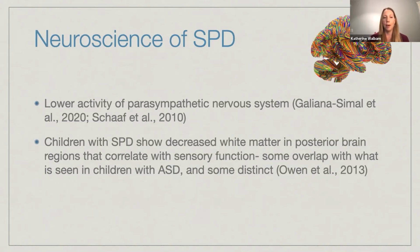This was very exciting when it came out, because this study showed that there really were some distinct differences that made SPD distinct just by looking at the way that the brain functions. Even among differentiating children with autism spectrum disorder and children with SPD, you could see differences in how their brains were functioning. Many people with autism spectrum disorder also have sensory processing differences, but some children who just have the sensory processing difference, who are otherwise typically developing, this study showed that their brains really were developing differently and showed different degrees of connection efficiency.